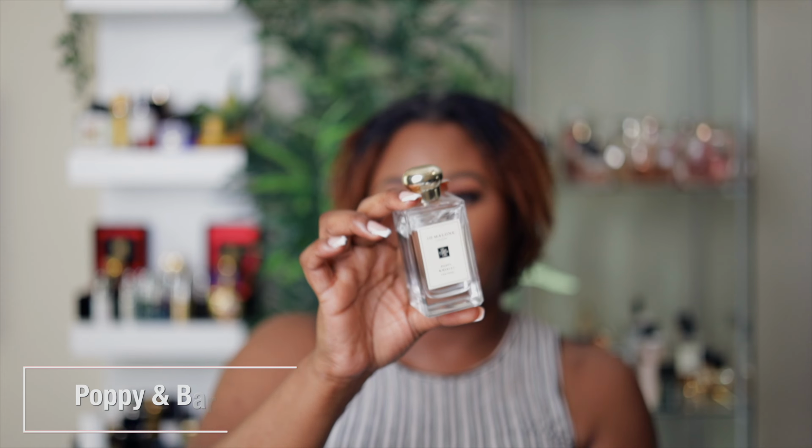Poppy and Barley. Of course, it has a note of barley, but it has violet and it has other florals in this that gives it like that powdery, almost like Play-Doh type of scent. Every single time I wear this, I get compliments. Love this, and I could see myself going through this bottle this spring and summer because I just gravitate towards it.